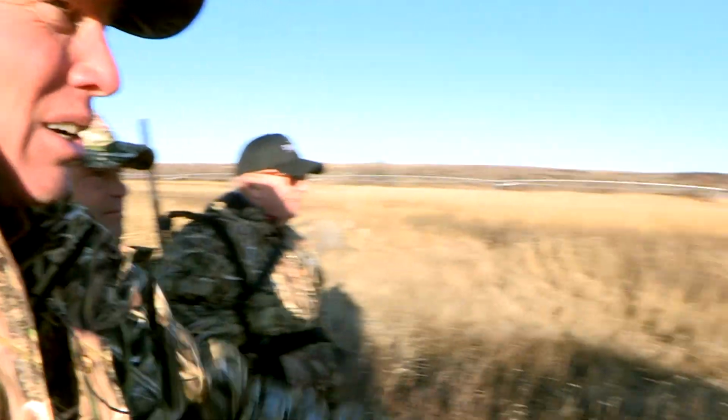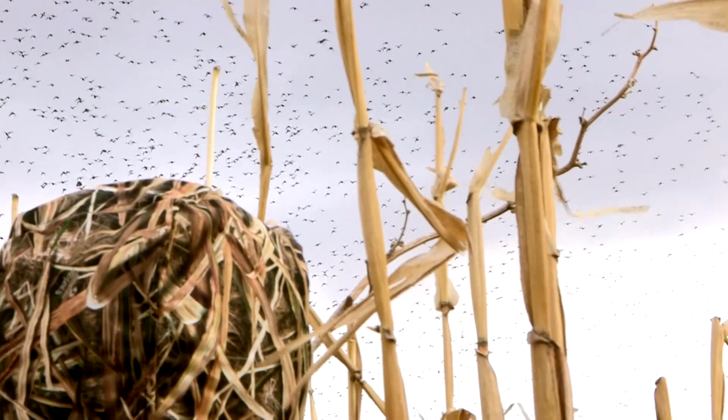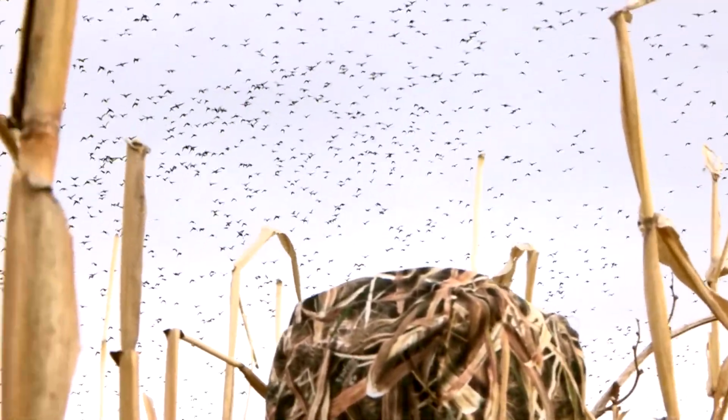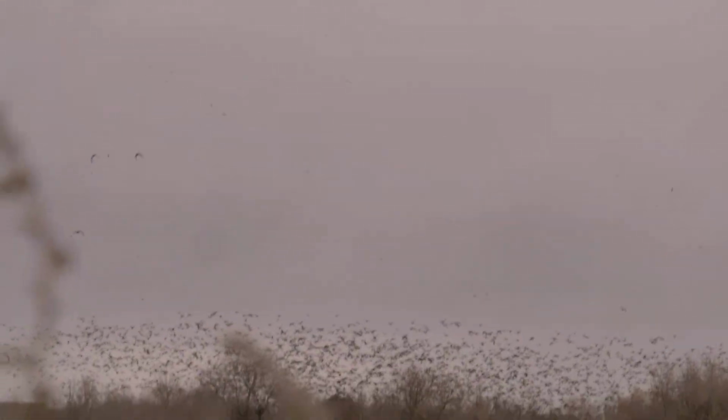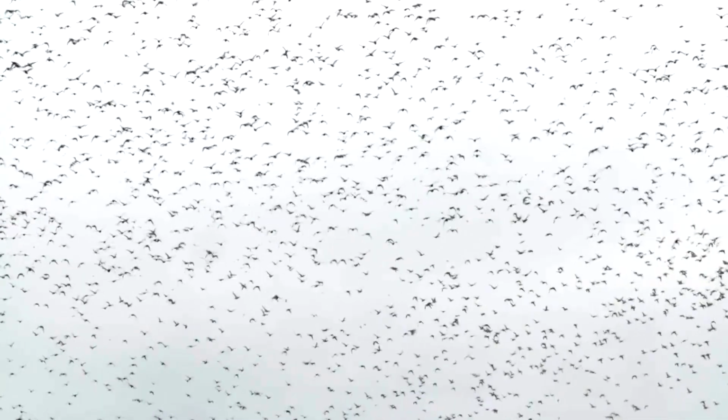What I think gives Matt Conley and me such a thrill is seeing birds and seeing the successful management of a property. Sand Springs is unlike any other place. First of all, it's a first-rate agricultural operation that happens to have some of the largest duck populations in all of North America.